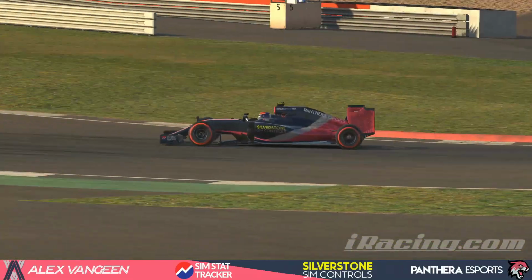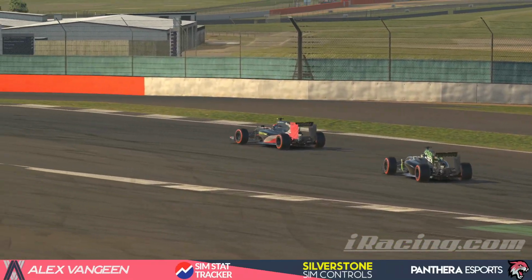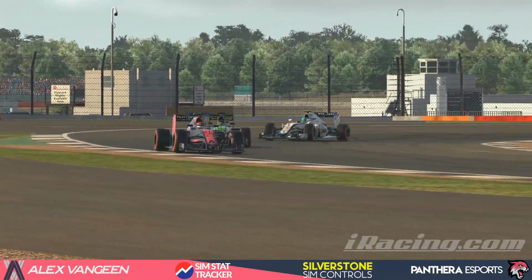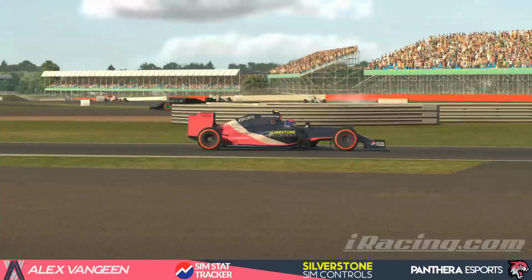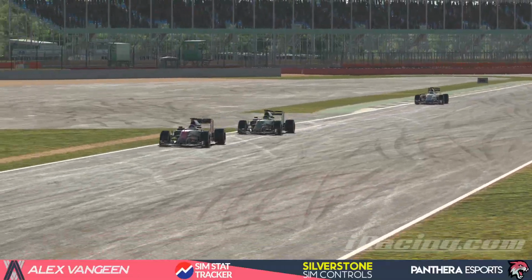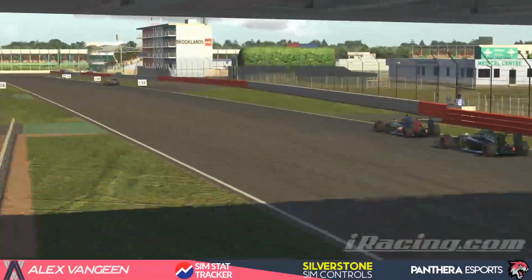However, I do play it a little bit sensibly. I know who he is. I know he's got quite a lot of pace. So if he gets a decent run on me, I'm not going to fight him. I'm going to let him get past me so I can hopefully tag onto the back of him to then go catch the guy who's ahead of us.